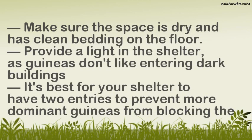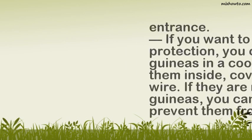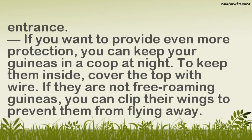Make sure the space is dry and has clean bedding on the floor. Provide a light in the shelter. As guineas don't like entering dark buildings, it's best for your shelter to have 2 entries to prevent more dominant guineas from blocking the entrance. If you want to provide even more protection, you can keep your guineas in a coop at night.